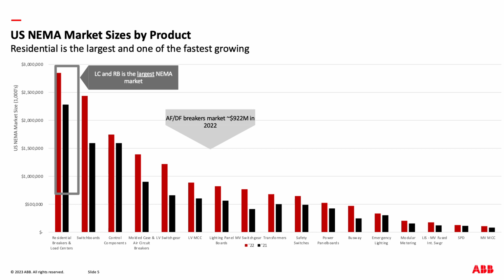A lot of people don't see this market as something that has grown to be so massive. And it's really one of the fastest growing as well. You can see from 21 to 22 how much it jumped. And we're continuing to see it jump despite some slowdowns overall in the residential construction market.